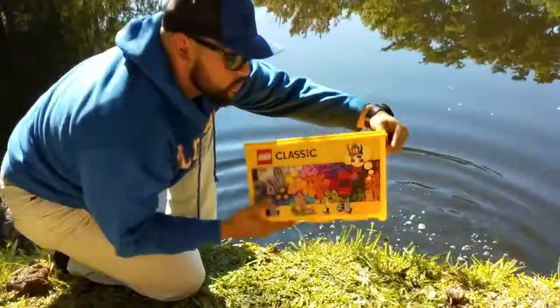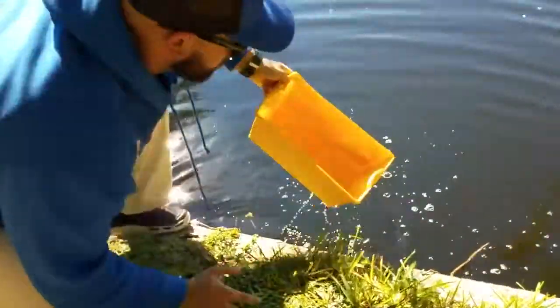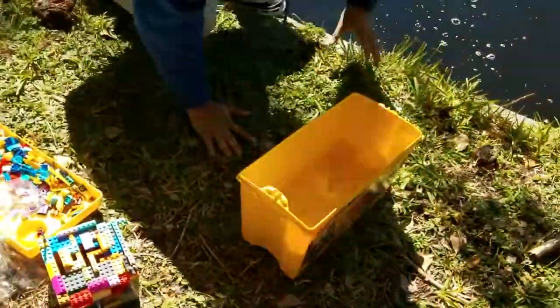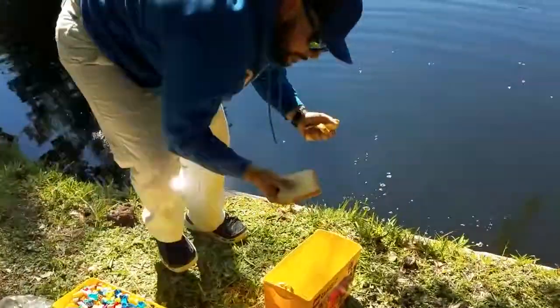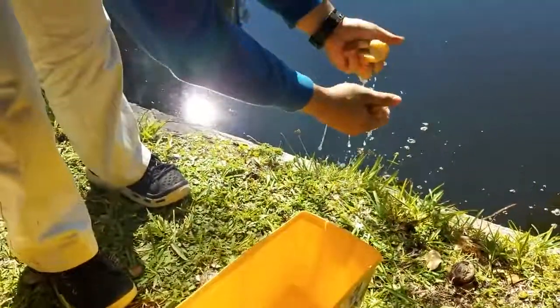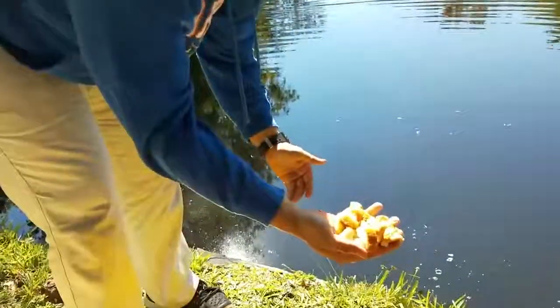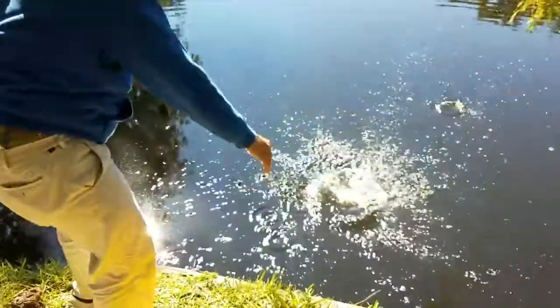All right, guys, we're gonna use our classic Lego bucket right here. Gonna fill some water out. That should be enough just for this specific purpose that I use it for. So I'm gonna grab some of this bread, dunk it in here, soak it, give it a good wash. Now it's very, very wet, so it's gonna be like a bread explosion, and that's how we're gonna chum up our bait.